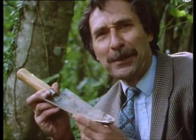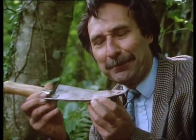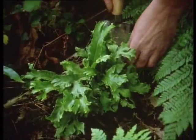The collectors had special trowels made with long, thin blades and curved in both directions, to give them enough strength to dig into these hillsides.